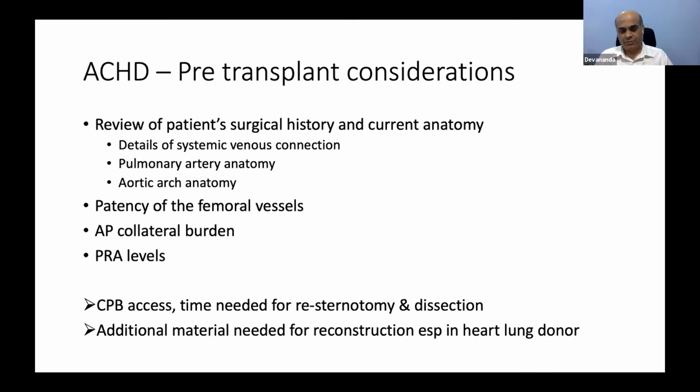And the current anatomy, again, is very, very important. Where are we just before the transplant? Especially when it comes to systemic venous connection, pulmonary venous obstructions and other things, pulmonary arterial anatomy, and aortic arch anatomy.